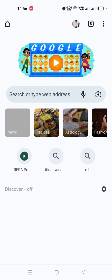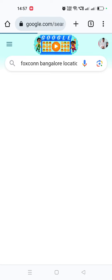Just thought of showing you the Foxconn Bangalore location, as per recent information, the latest news we got last Monday. The Government of Karnataka has already announced the Foxconn location. They have given 300 acres of land to Foxconn for manufacturing of iPhone chips, I think. Right, let us first go and look out for the Foxconn Bangalore location.